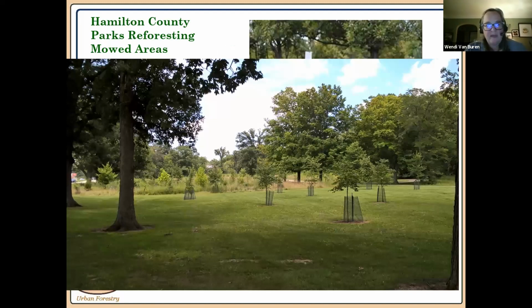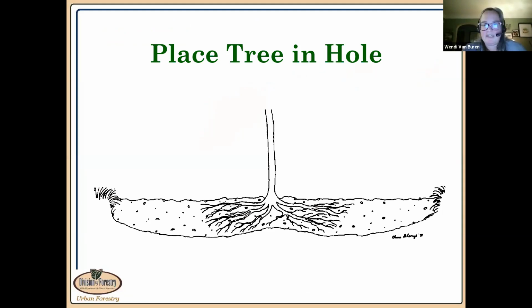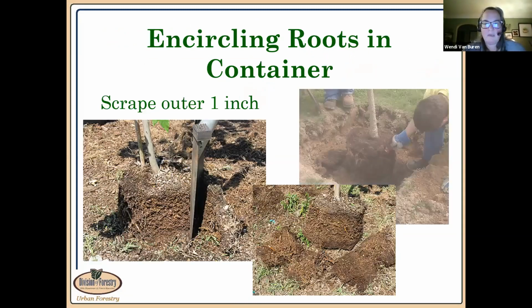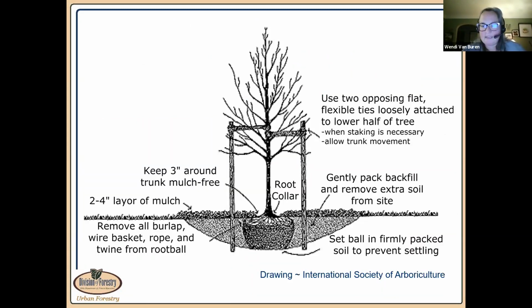And then what they did was they used their native wildflower mixes and filled in the area in between using those wildflowers and prairie mixes. And it's really important to get those trees planted right, the containerized trees. It takes a lot longer to put in those containerized trees, but it's important to do it right. You need to have that flare right at the base, or else the trees won't grow well. You also need to cut off any encircling roots that are at the edge of the container. And Lola has specs for how to plant trees that she can share with you if you're interested.